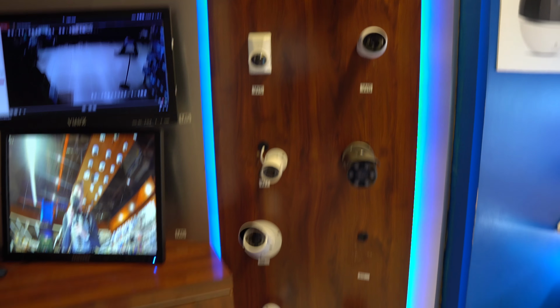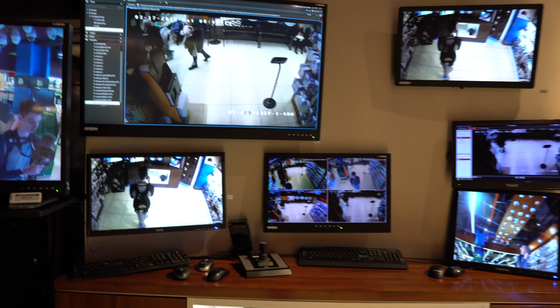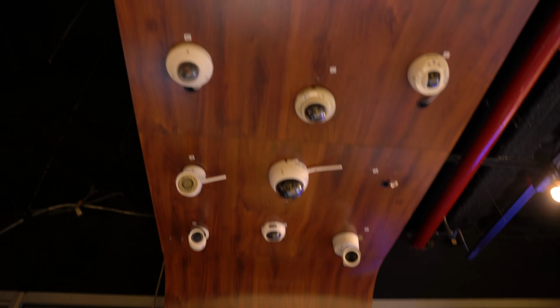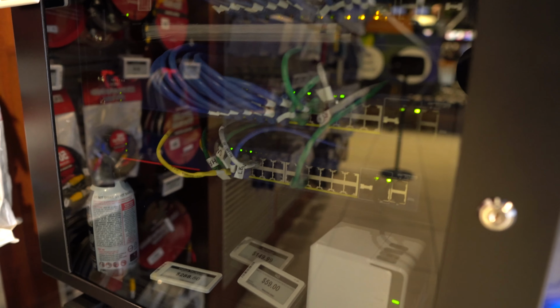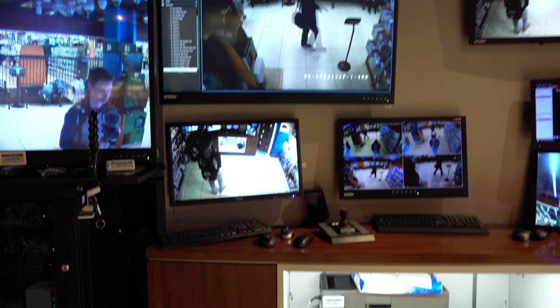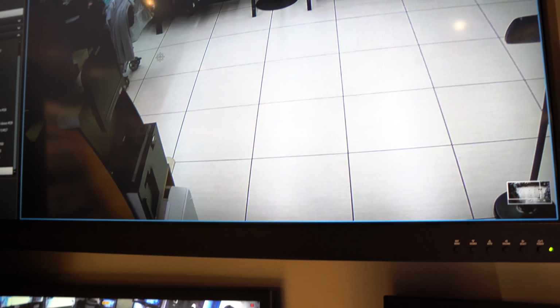Here they have another line of security cameras and all the monitors and everything. And then I realized on some of these monitors that it was behind me. So I look up, and there is a bunch more on the ceiling and behind me and everywhere. And then they all get routed through these switches in here. There's actually a lot more switches than I saw up here. And then all through the computers and into the software and the switchers and stuff. It looks like it's on this computer.